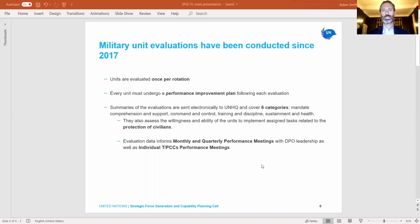Now that evaluation data feeds into regular meetings that we organize, chaired by the USG of DPO, both monthly and quarterly performance meetings. Monthly, we tend to look at individual underperforming units, make decisions, and then follow up on what's been done on those decisions in subsequent monthly meetings. Quarterly meetings look at trends in performance, either across TCCs or across missions or across types of units where we present data. We also integrate data and present that to leadership in those meetings.